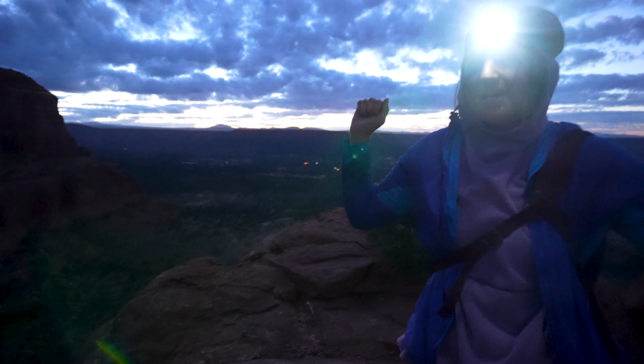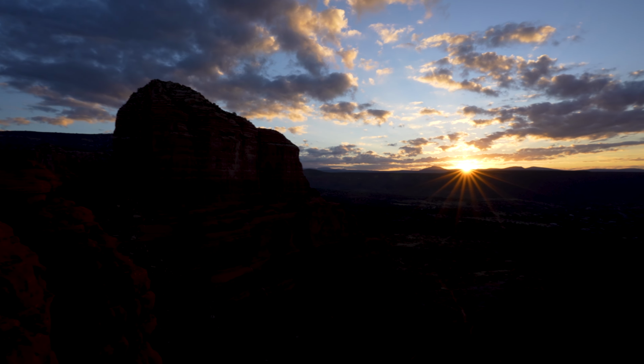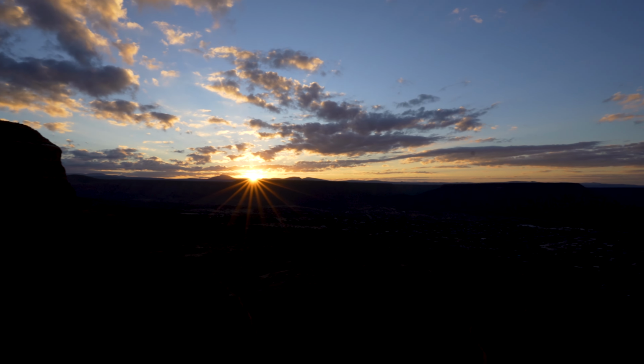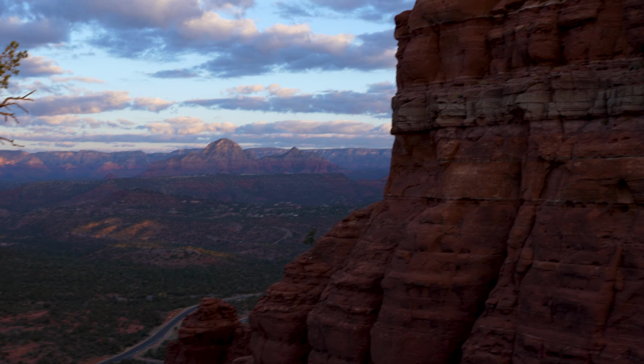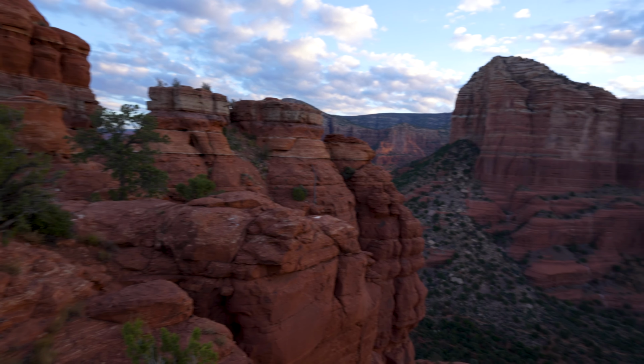So this is one of our favorite sunrise spots, and it is one of the best in Sedona. It is not a straightforward hike to get to though, so make sure you bring grippy shoes, download the trail because it's not straightforward, and be prepared for a little bit of third-class scrambling up to get to the top. But if you do it, there was only one other person up here this morning, and you pretty much get it to yourself. It's incredible.